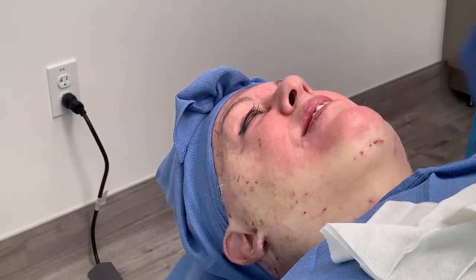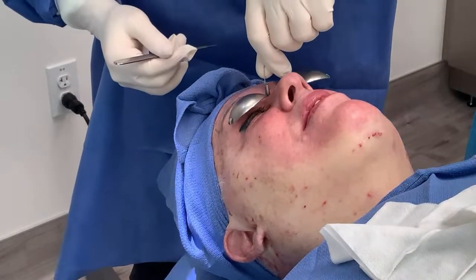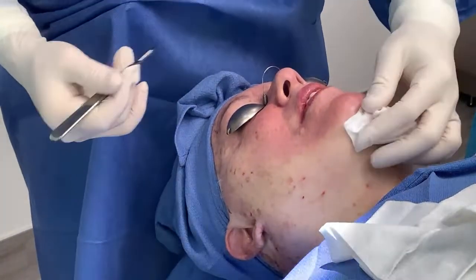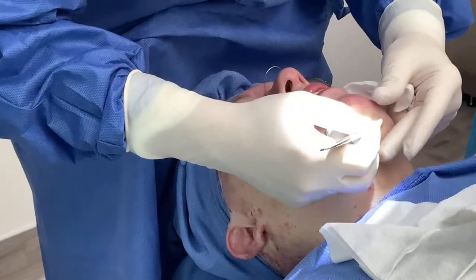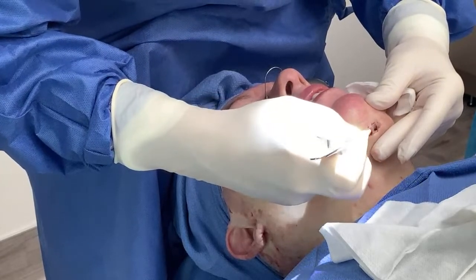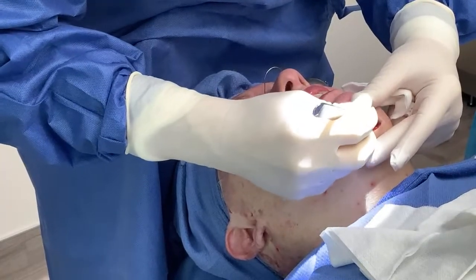So what I'm going to do now, you'll feel pressure. I'm going to put a little eye shield so that it just protects your eyes. Okay. I'm going to turn your chin up here like this. Everybody has a little skin crease underneath, and that's the area where you'll feel pressure. If you feel a pinch, you let me know. Everything is looking good. Are you feeling any discomfort at all? None.